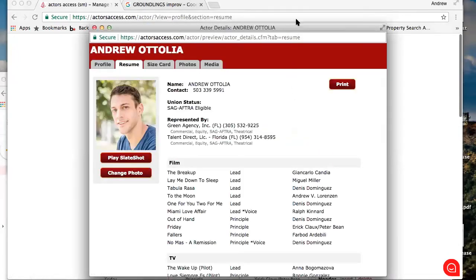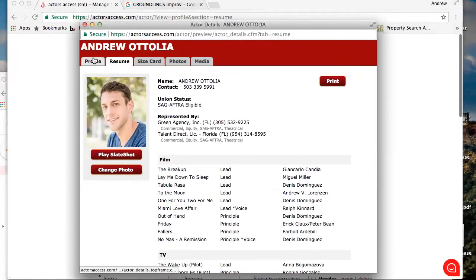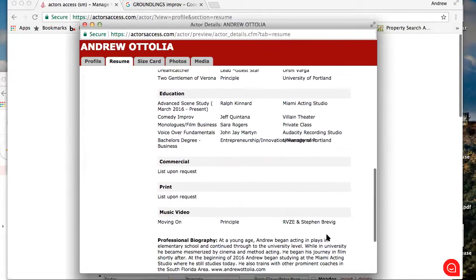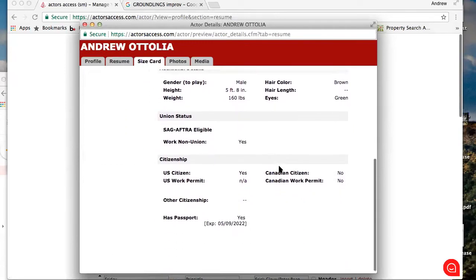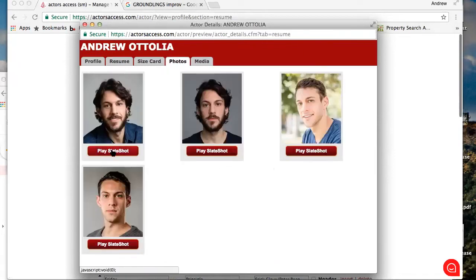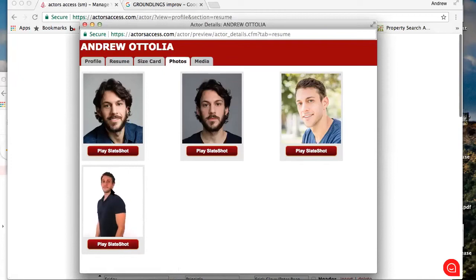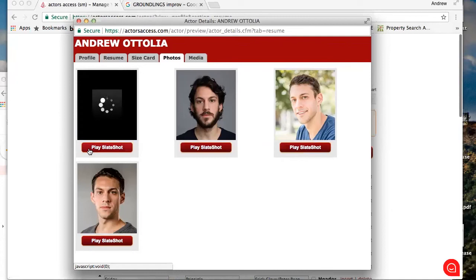I'll show you what the profile looks like. This is what your profile will look like once it's filled out. This is usually the first thing that they see: your resume, your size card, your photo section, and your media. For the photos, I mentioned the slate shot. You don't have to do the sides here. I have the same slate shot for all of them.